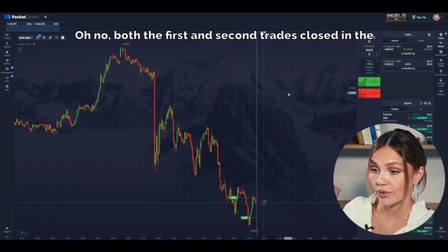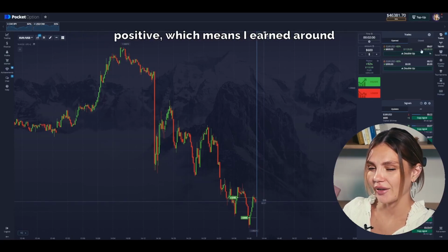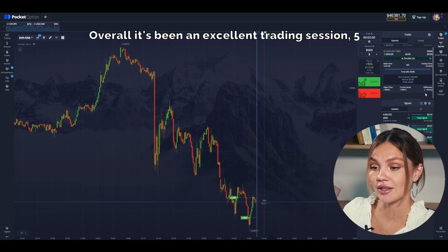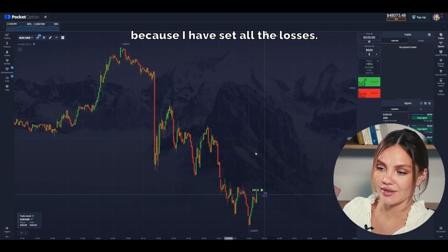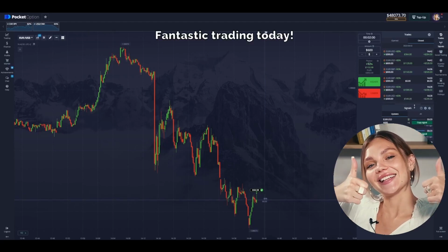Oh, both the first and second trades closed in the positive, which means I earned around $800 from these trades. Overall, it's been an excellent trading session, 5 profitable trades, 1 losing trade, but that can even be disregarded because I offset all the losses. Fantastic trading today.